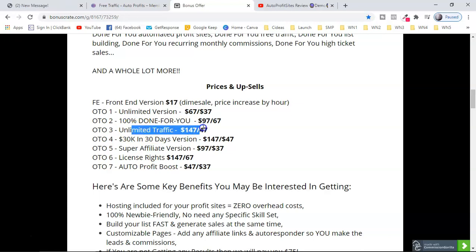And then you have unlimited traffic, so if you need more traffic, they have more options there if you upgrade. And then they have the $30K in 30 days version, where you can get a lot of other conversion tools like hello bar, pop-ups, banners, etc. Super affiliate version they also have, to sell other products. And then you will get the full license of this product, which you can promote. And then at the end you have an auto profit boost.